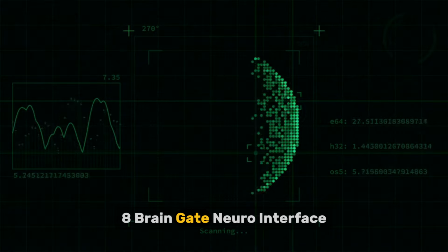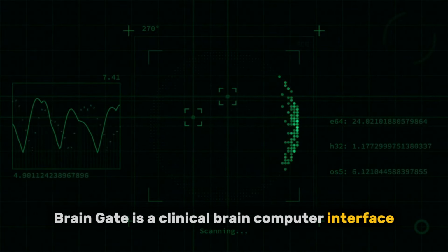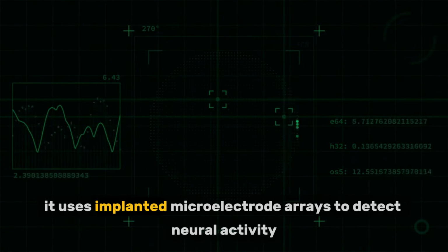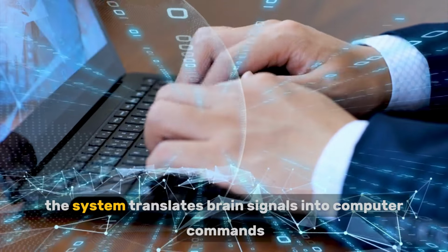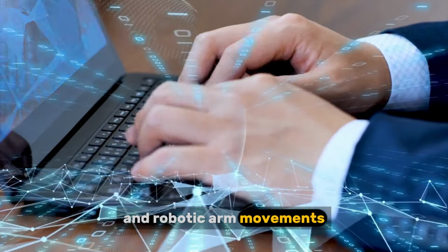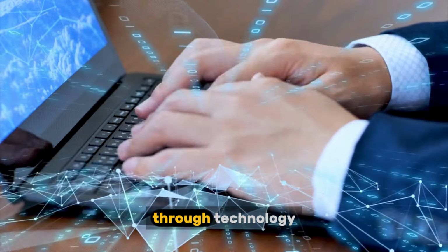8. BrainGate Neural Interface. BrainGate is a clinical brain-computer interface designed to restore communication and movement. It uses implanted microelectrode arrays to detect neural activity with precision. The system translates brain signals into computer commands and robotic arm movements. BrainGate helps people with paralysis regain independence through technology.